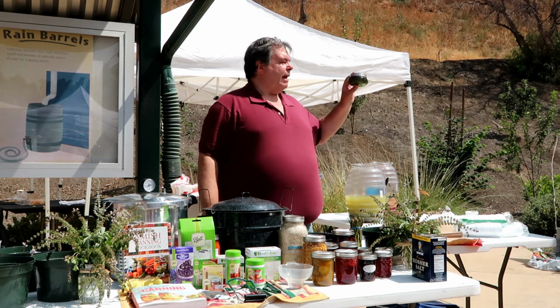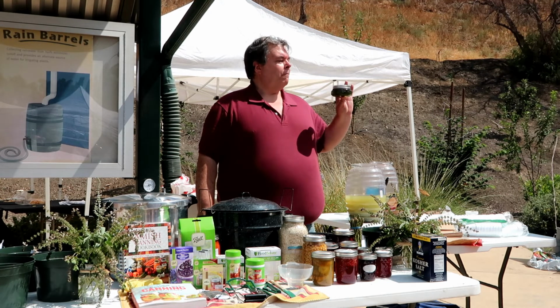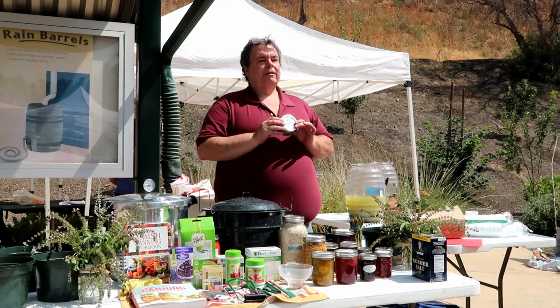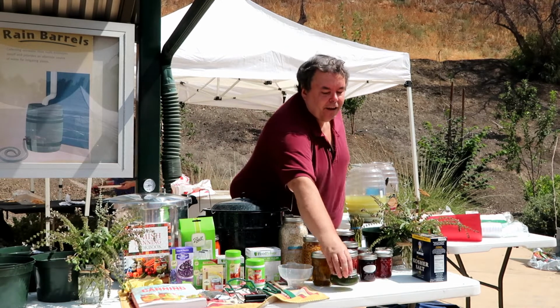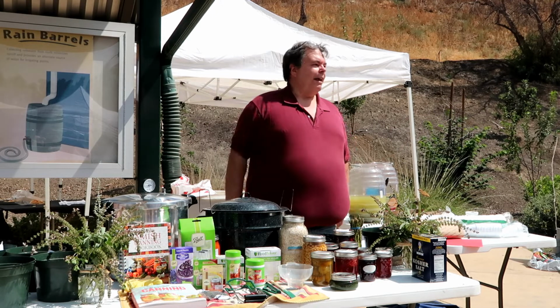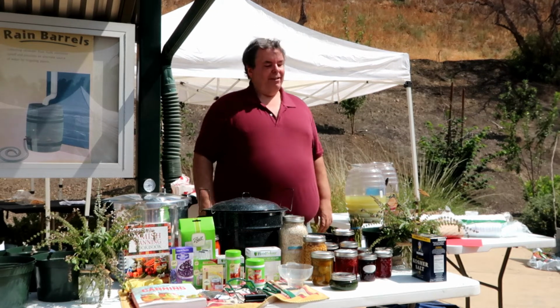Now this green little bad boy will cost you at least $10 in a grocery store. Why? It is mint jelly. Fresh from my mint plants out front of the house. I give it away. My wife doesn't like lamb, so I can't eat the mint. Yes, ma'am. Oh, no, I like mint jelly.